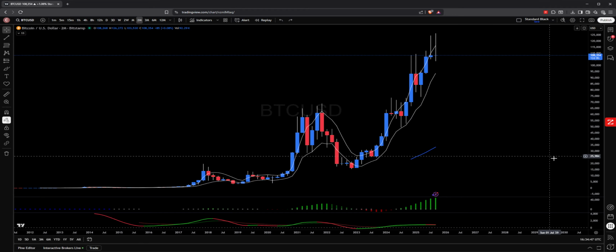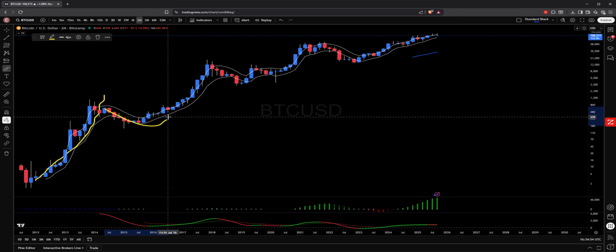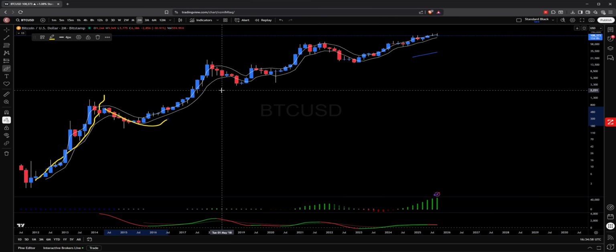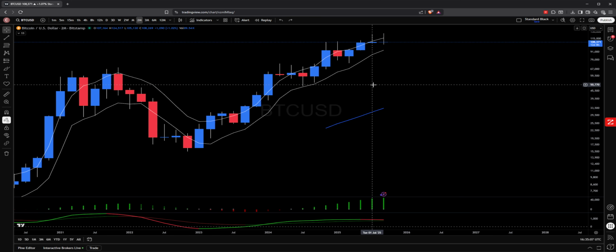So if we go to logarithmic, you can actually see those previous moves are pretty massive, but compared to the future moves of Bitcoin, they weren't as massive. So it tends to squash it down and makes it harder to analyze, in my opinion. So I mostly use logarithmic, but I do check the non-log.